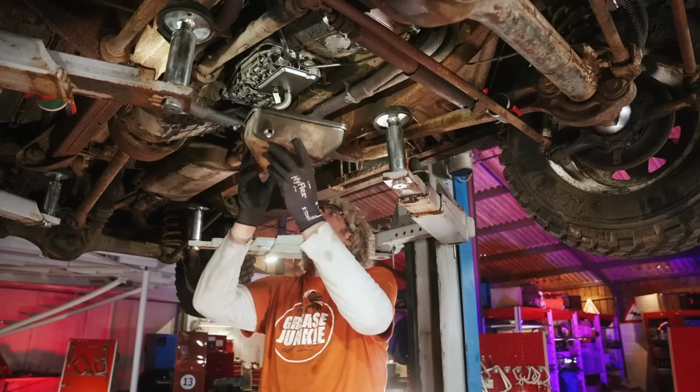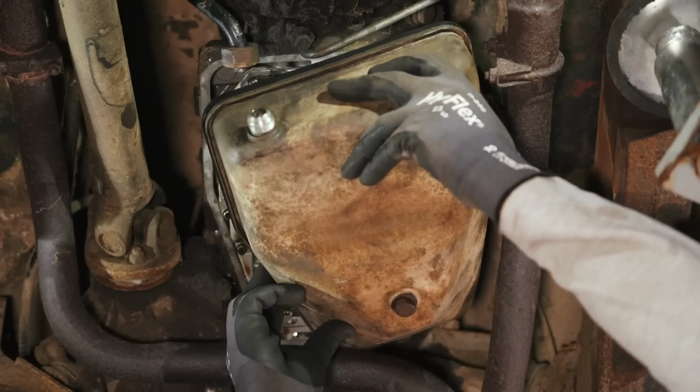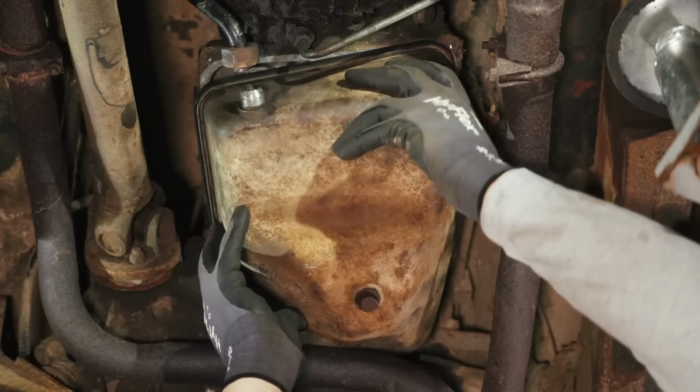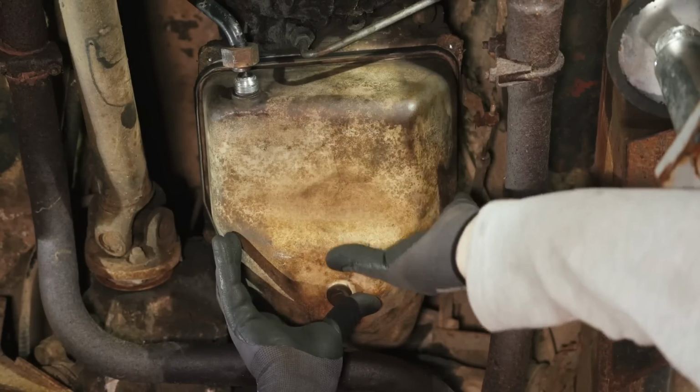So now it's going to pop up here. It was a bit of a battle to get off, but we'll see. Let's just try and get this into position in a cunning way. So, oh look at that. Nearly, and there we are.